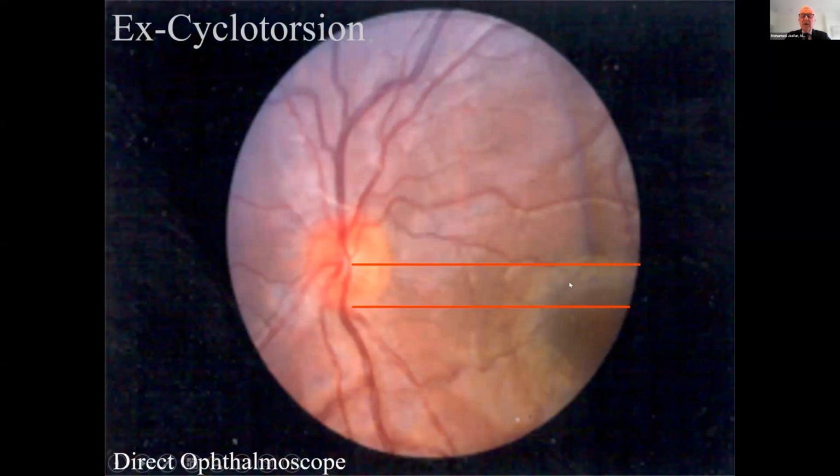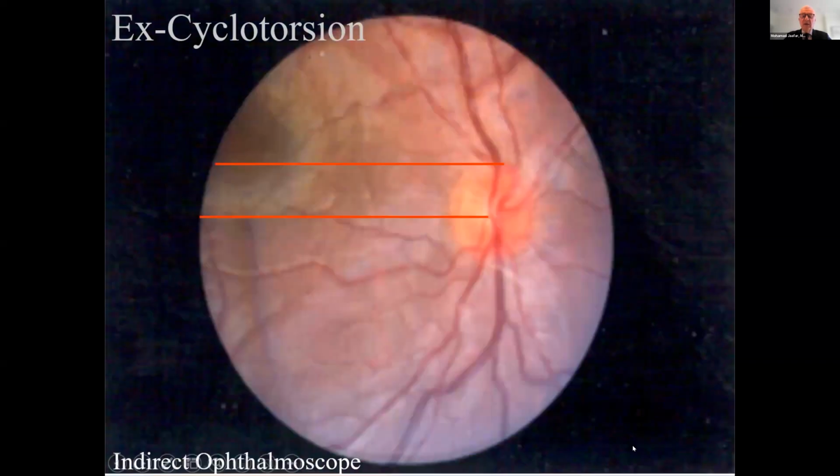We all know that the fovea is usually in between those two horizontal lines, one from the center of the optic nerve and the other one from the inferior pole of the optic nerve. So the fovea should be somewhere in here, and this patient has left excyclotorsion. This is the view with the direct ophthalmoscope, and the ophthalmologists usually use an indirect ophthalmoscope, and we can see the same phenomenon, but everything is reversed. This is an excyclotorsion of the left eye.